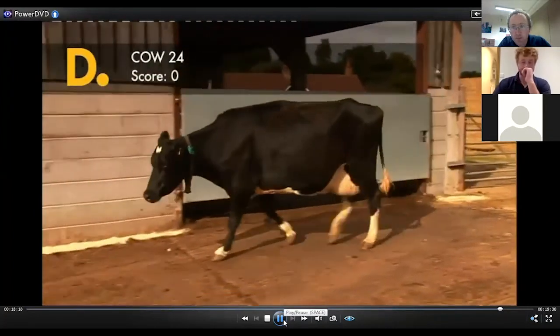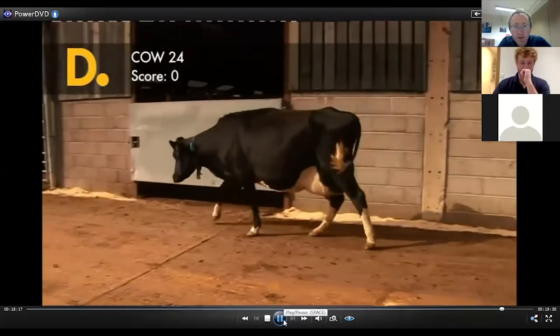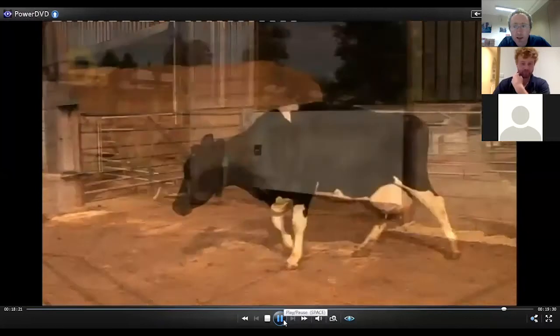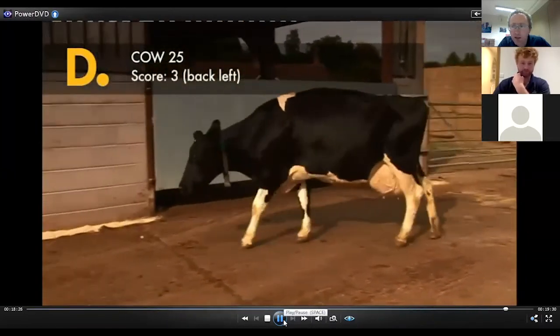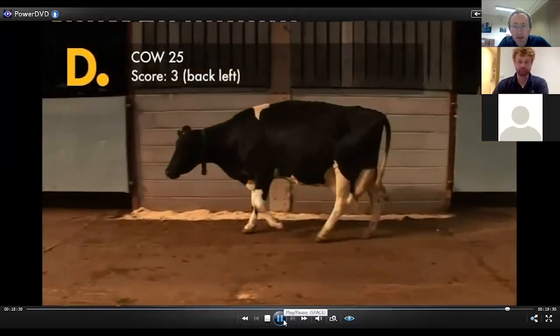This is a good one. This cow's just normal, isn't it? Flat back, head down, feet tracking nicely. It's really good. And I suppose these are the cows that we really, really shouldn't miss out on. I'm a vet, and even I can tell that's lame.